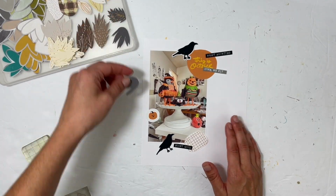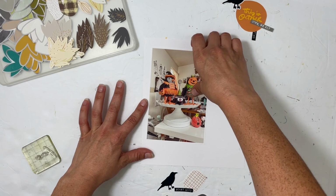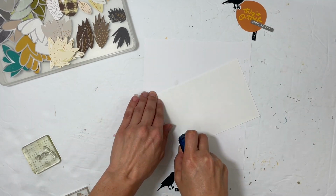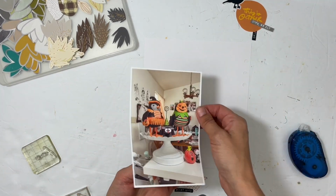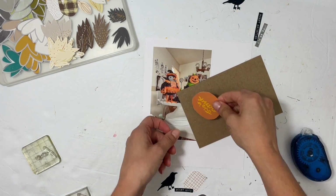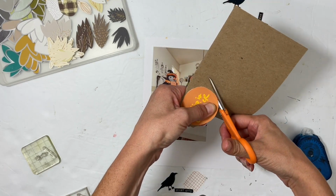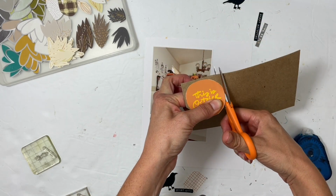I'm going to be doing another 2 October daily-ish stories. This one comes right after my Hocus Pocus book, and I wasn't sure what to put here because I knew on the right-hand side was going to be that fun little 4x6 book. So I decided that I would document my birds.